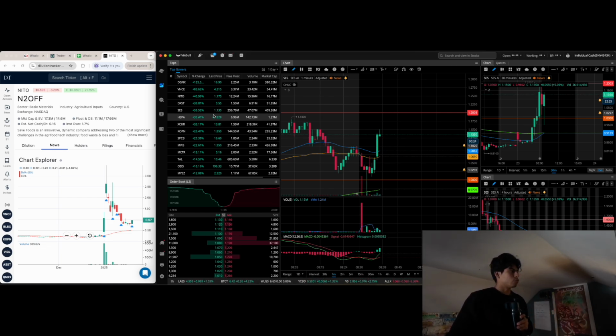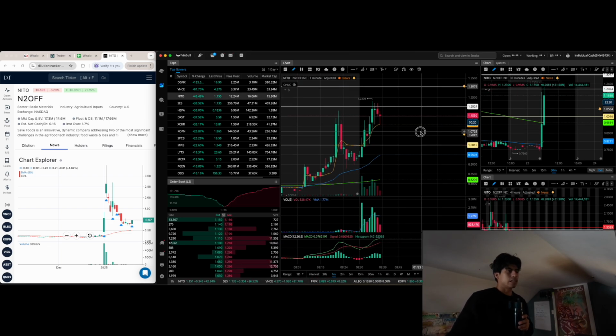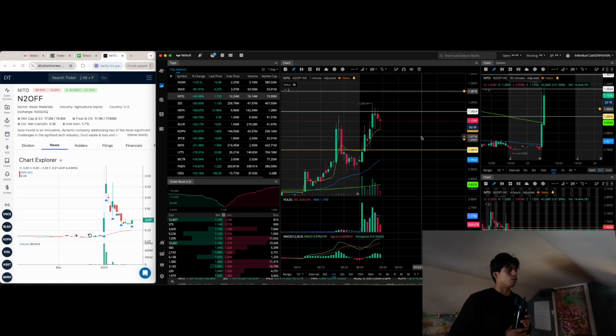And same thing again with these two stocks, SES and Nito. It could obviously, and it will most likely break out and make a home run, but at the same time, that's not a sure thing. We cannot predict.